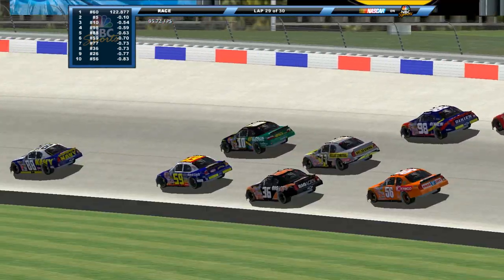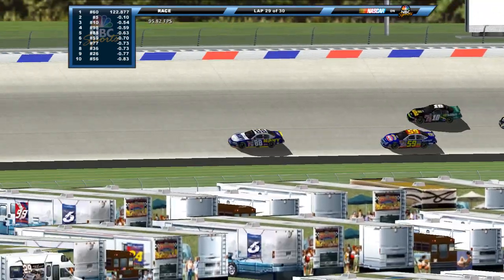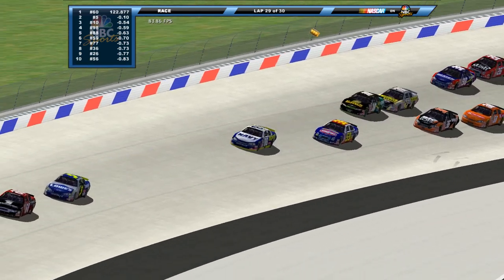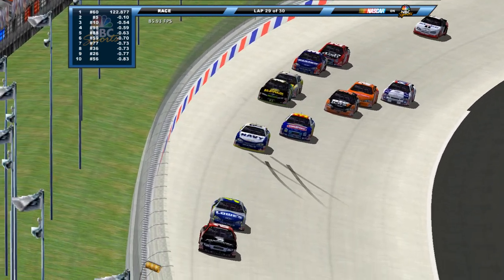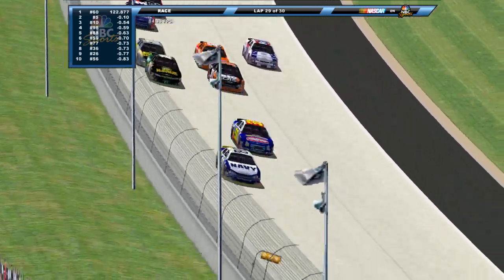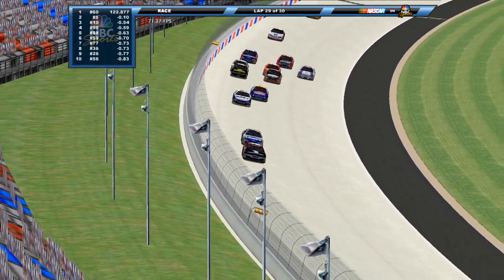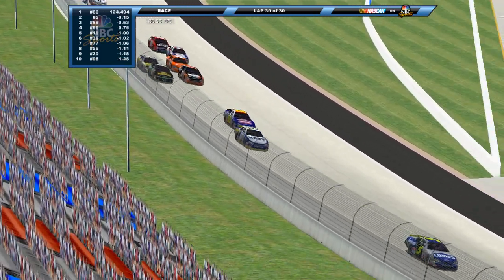Ambrose clears the inside lane. The 88 of Shane Huffman is there as well in 3rd place. Can these two get together and try to work their way up to the front and catch these leaders, or will they race it out on their own? We're about to find out. White flag in the air, one more time around for Carl Edwards and Kyle Busch.